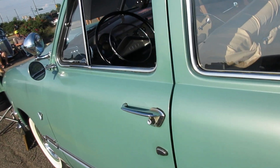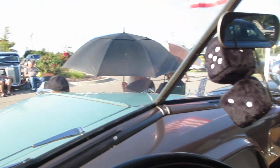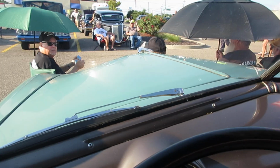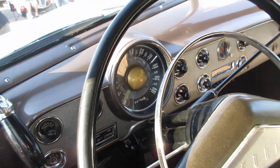Got a split windshield. Nice dice in there. Nice view out the windshield. Nice speedometer. Pretty warm in there.